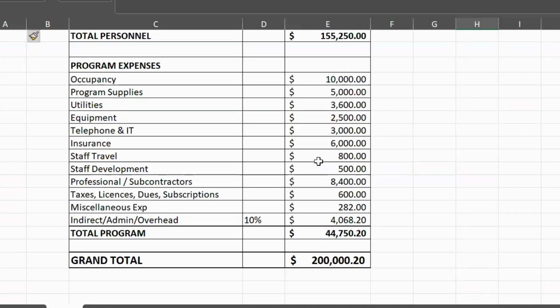We have utilities for your office location. We have equipment. This can be laptops or any other supplies, laptops for your staff. We also have telephone and IT expenses, insurance, staff travel, staff development, professional and subcontractors. This can be your bookkeeper, or maybe you have a marketing specialist. It could be attorney fees, anything like that.